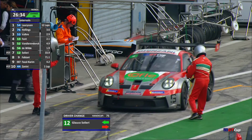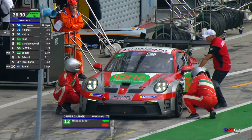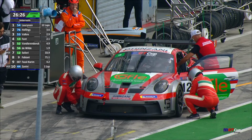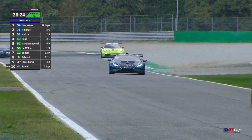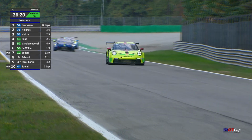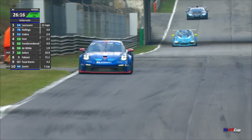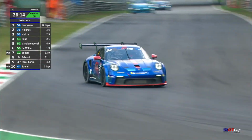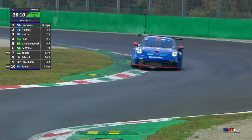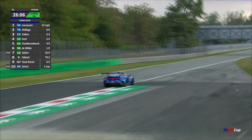Yeah, no change there at all. He will remain in the car, the solitary driver of that number 12 machine, as he now heads through and will have the necessaries taken place there by the teams as well. Lauritsen still out in front, 3.6 seconds now the advantage ahead of Charlie Hollings, with Lucas Valkyrie putting together some big laps too. Now, one has to wonder whether Valkyrie will box in the next lap or so to allow for Dirk Schuiten. Look at Lauritsen there, skipping over those curbs through the Ascari chicane. He is just having fun out there in that Porsche.